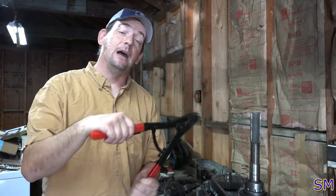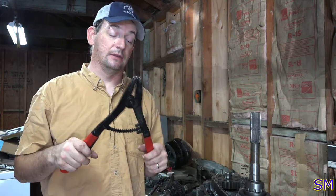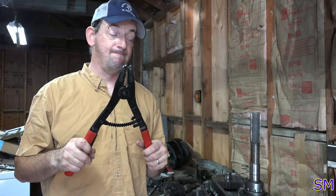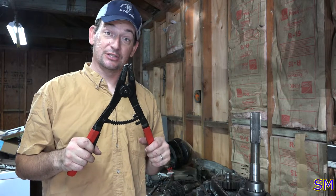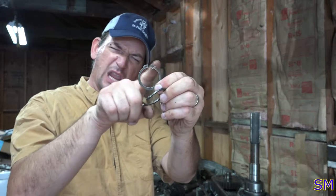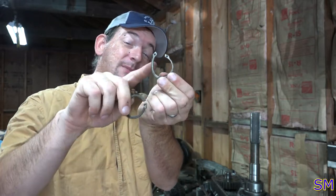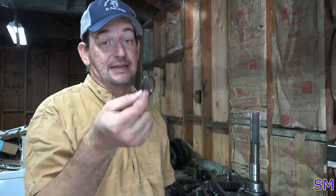So let me show you how we remove the snap rings with a big set. Now these are expensive. They're about $80 on Amazon, so not cheap, but they work great for not ruining your snap rings. So if this is a good snap ring, notice it's nice. Oh yeah, that's really nice. This is a bad one. That's what happens when you don't have the right tool. But I knew I had a broken case anyways. I need to go get a better case.